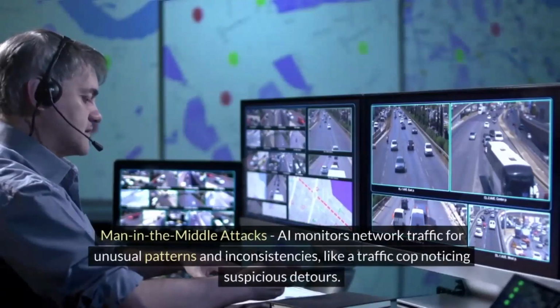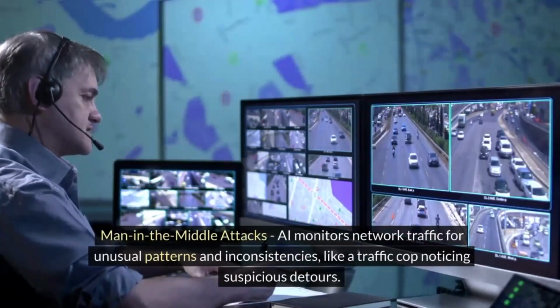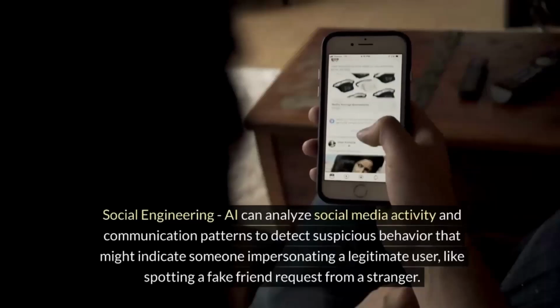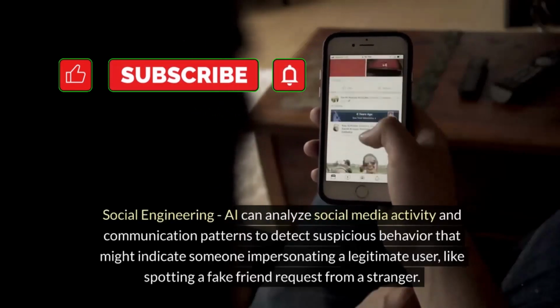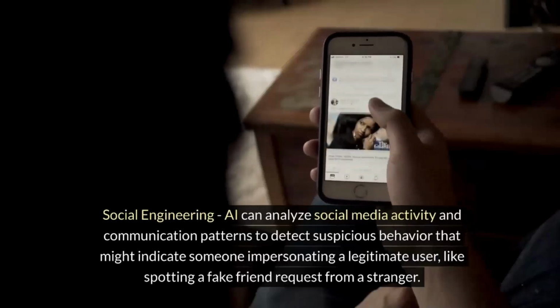Man-in-the-middle attacks. AI monitors network traffic for unusual patterns and inconsistencies, like a traffic cop noticing suspicious detours. Zero-day attacks. AI analyzes system behavior for anomalies that might signal an unknown vulnerability, acting like an early warning system for hidden dangers. Social engineering. AI can analyze social media activity and communication patterns to detect suspicious behavior that might indicate someone impersonating a legitimate user, like spotting a fake friend request from a stranger.